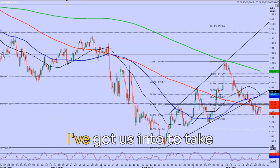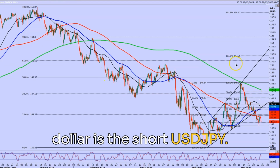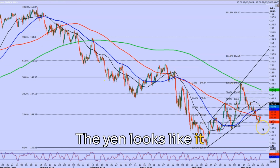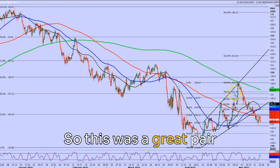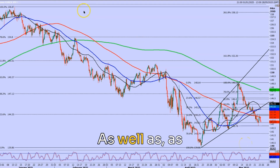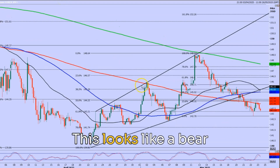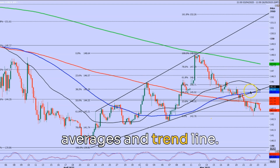Okay, the last position I've got us into to take advantage of the sinking dollar is the short dollar yen. The yen looks like it can continue higher. The dollar looks like it will sink. So this was a great pair to get into. Fundamental reasons like the euro US dollar, as well as technical reasons. This looks like a bear flag, and we broke through, again, moving averages and trend line.